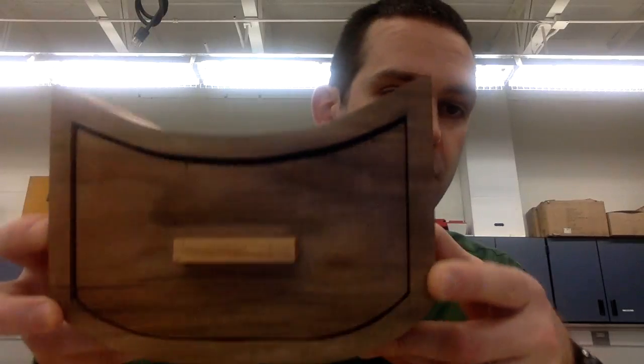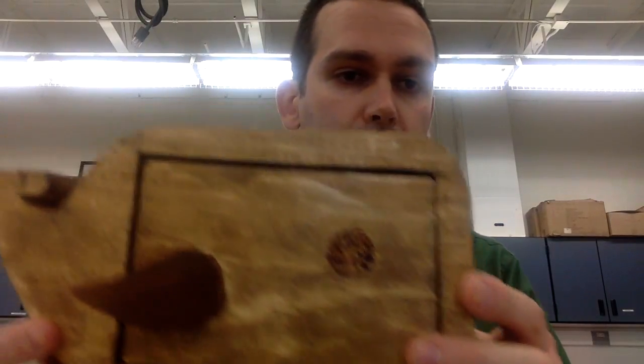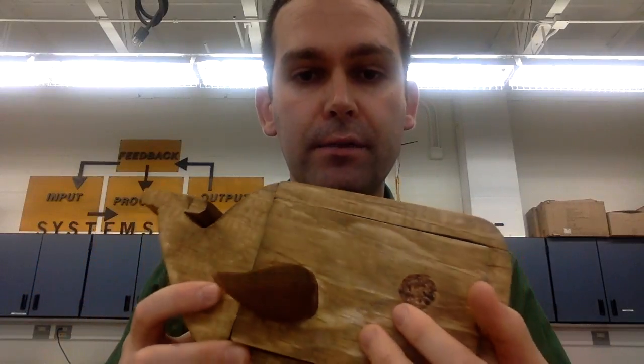And the first project that students have done in that course is a materials project. In this case, they did a bandsaw box. So here's one of our students' projects, and you can see the drawer opens, and they laminated some different woods on that one. Here's another example of a bandsaw box that we started out with in 8th grade this year as well. So some really creative stuff.